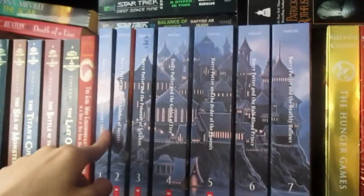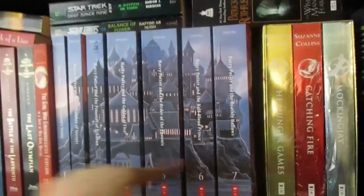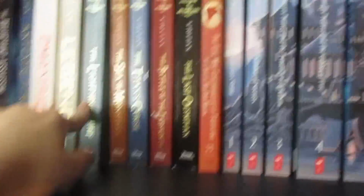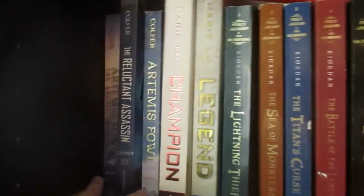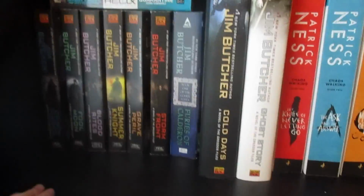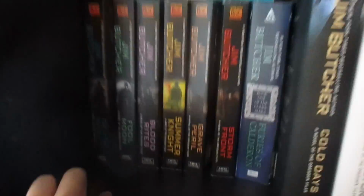Next is the Harry Potter books. This is a Barnes & Noble exclusive. And then we shift over to the Percy Jackson Lightning series, with Artemis Fowl on the side. Moving down to the third one, we have the Jim Butcher books, most of them anyway, the ones I've read, like Summer Night. And then there are Star Trek books.